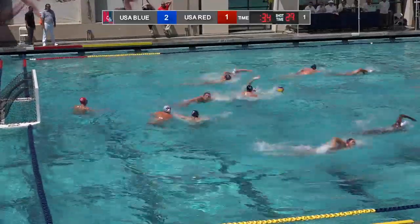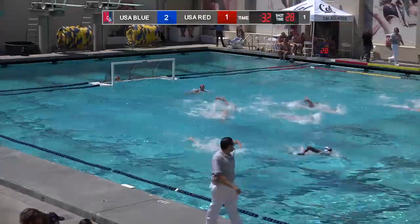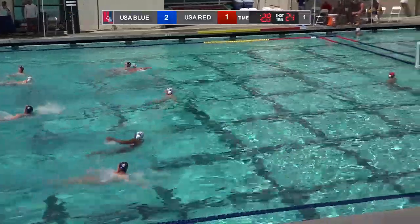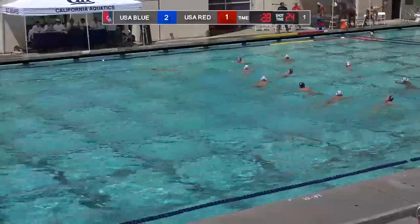Oh, and Visconti just lost the handle. He had a clean look on goal, but from behind, a steal. Yeah, got ahead of himself, was shooting the ball before he caught it. And a timeout here. USA Red will call for time.